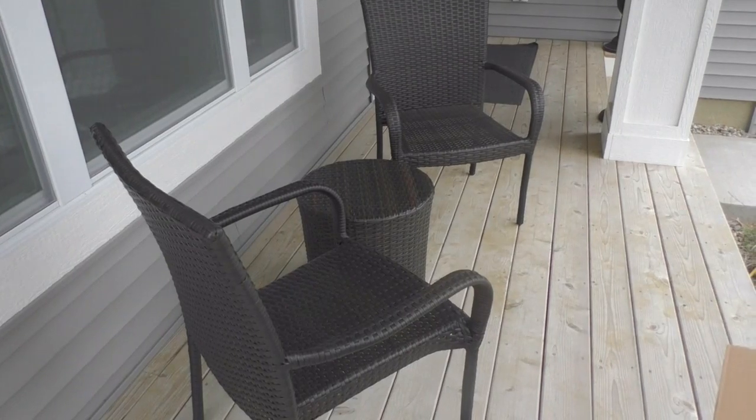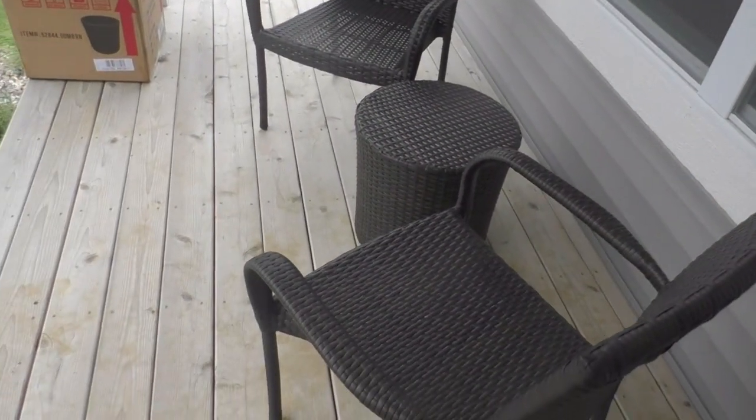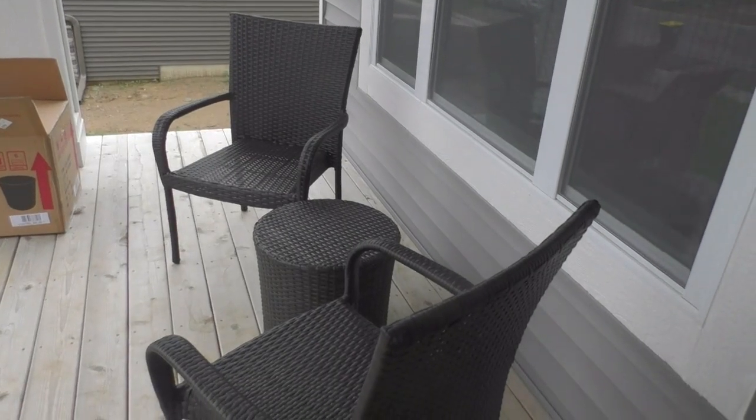I'm very happy with my purchase. The color is perfect as well. Let me know what you guys think about it. Do you love my new porch set conversational piece right now? Just let me know what you think.